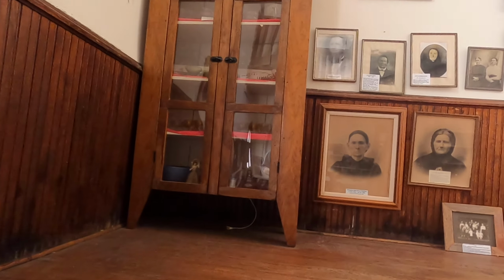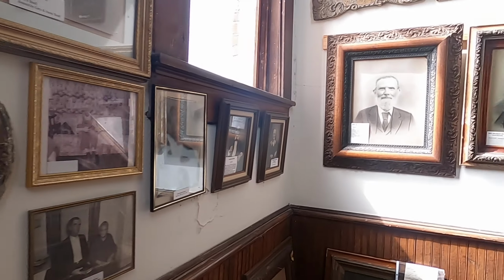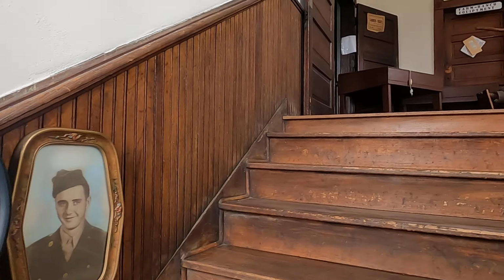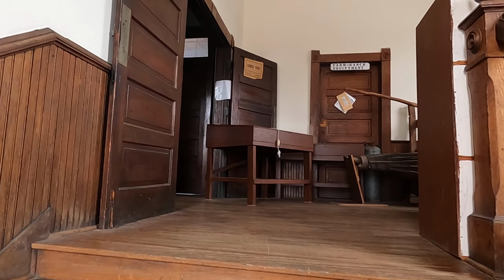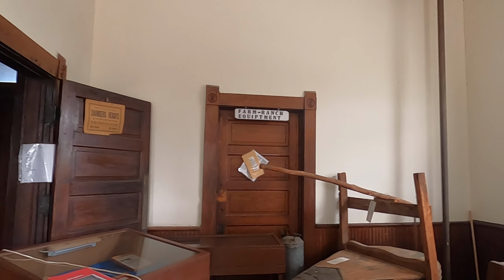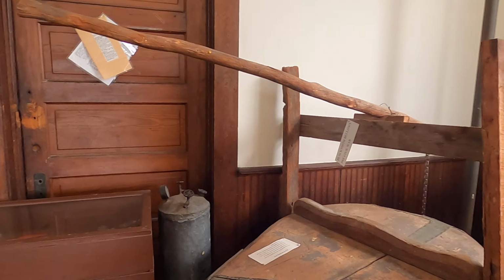What else is upstairs here. These old photos. This is a really nice old building. I don't know what this was. It must have been like a library or something. Wow, look at that. For a blacksmith.